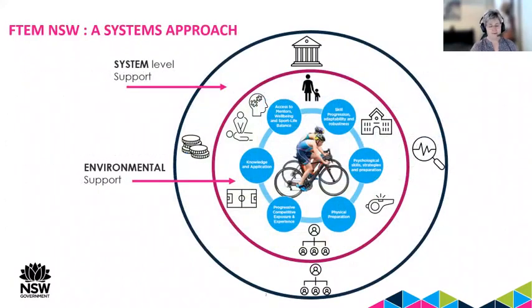So with FTEM, and I touched on it before, it really is a systems approach. We understand with the athlete in the middle, they can't do it all on their own. They require the right fit of environmental support. So whether it be parents, schools, coaches, peers, the right fit of daily training environment, practitioners and so forth, they need that environmental support that needs to be coordinated, integrated and best practice to really nurture their holistic profile.